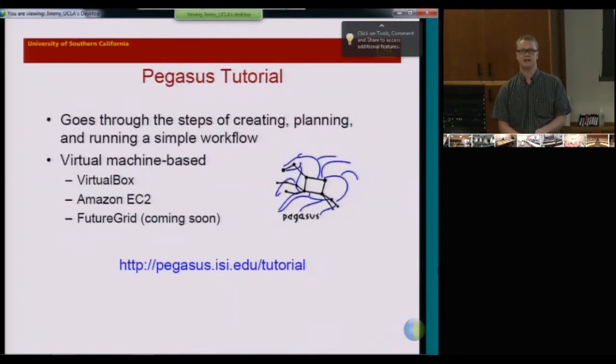So with that, I want to say, finally, we have a Pegasus tutorial up if you're interested in looking at workflows. It's virtual machine based, and you can either get it on VirtualBox, download the virtual machine image from our website, or there are virtual machines deployed on Amazon EC2, and also FutureGrid.